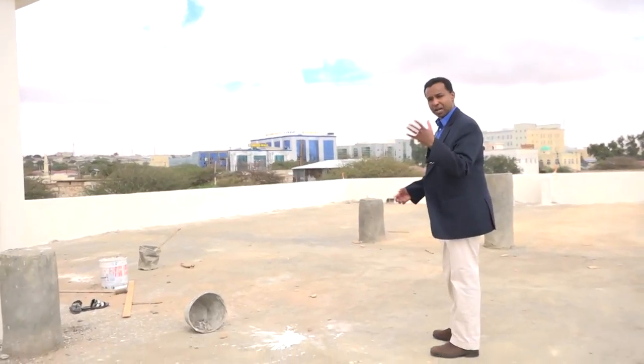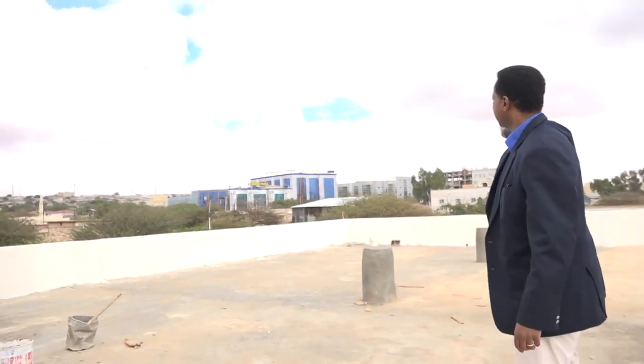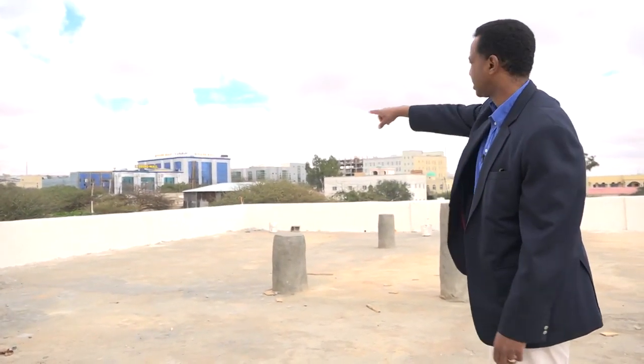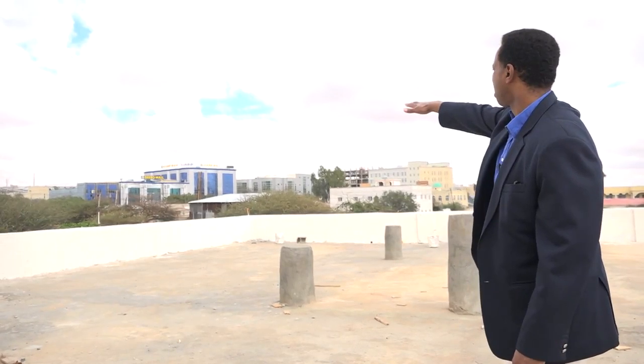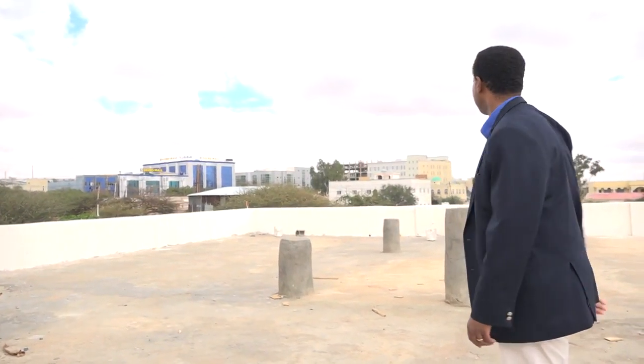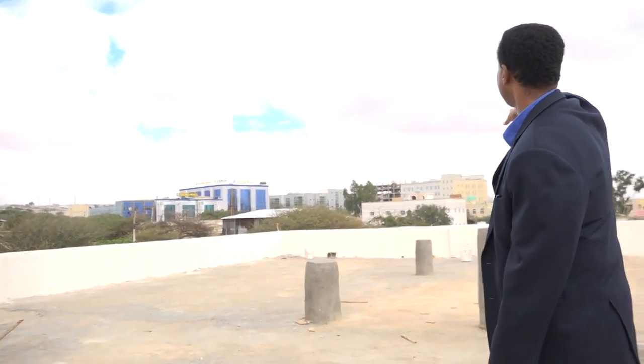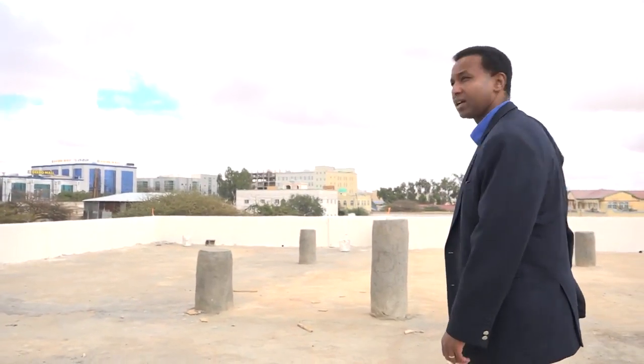Coming up onto the roof of the first floor gives you an idea of just how central this location is. There you've got the main high street of the whole city with the biggest shopping mall, Dera Mall. The Ministry of Telecommunications is our next door neighbor. You've got other huge shopping areas and shopping malls opening up over there. And as I say, the presidency is just behind us.